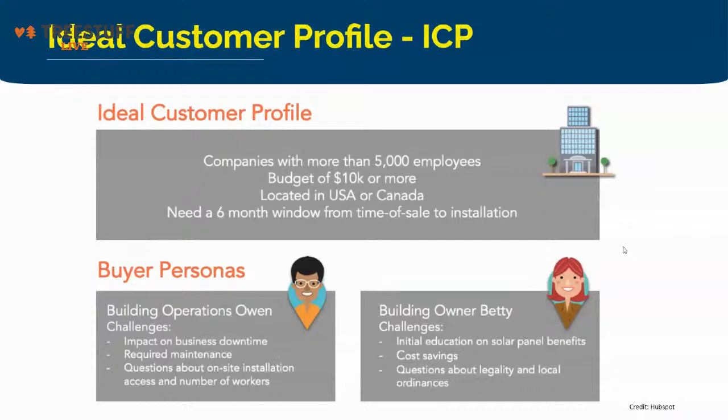I know my organization has worked hard. Previous organizations, we always developed what's called an ideal customer profile. This is not proprietary. This is a common business exercise, ICP, as it sometimes is called.